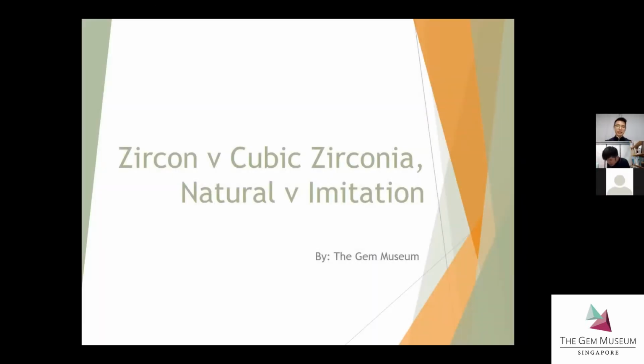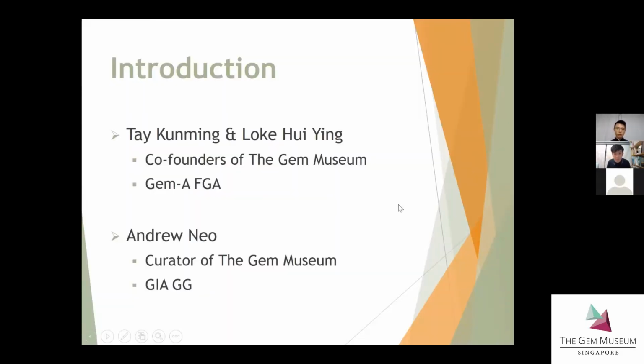So this week, we're going to talk about Zircon and cubic zirconia. Before that, I'm going to recap what we shared last week. Last week we talked about cat's eye crystal beryl, and how rare and eye-catching they can be, in spite of being a relatively unknown gemstone. Kun Ming also showed a few examples of cat's eye, the milk and honey crystal beryl, which is a really huge, really beautiful stone.